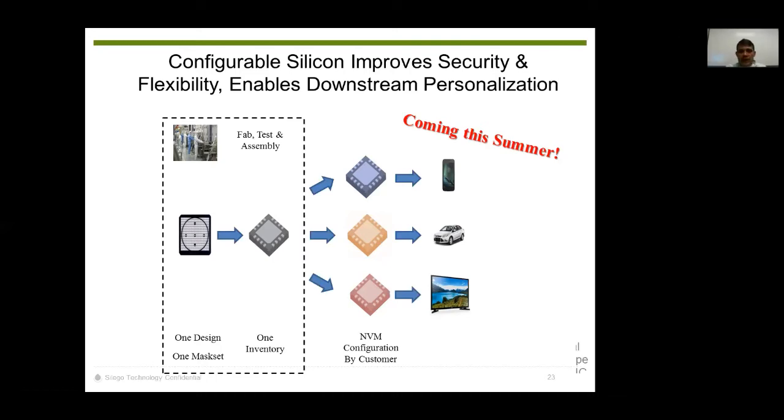So today, the approach is, you get our development kits. We give you about 50 samples of whatever particular part that we're running in there.